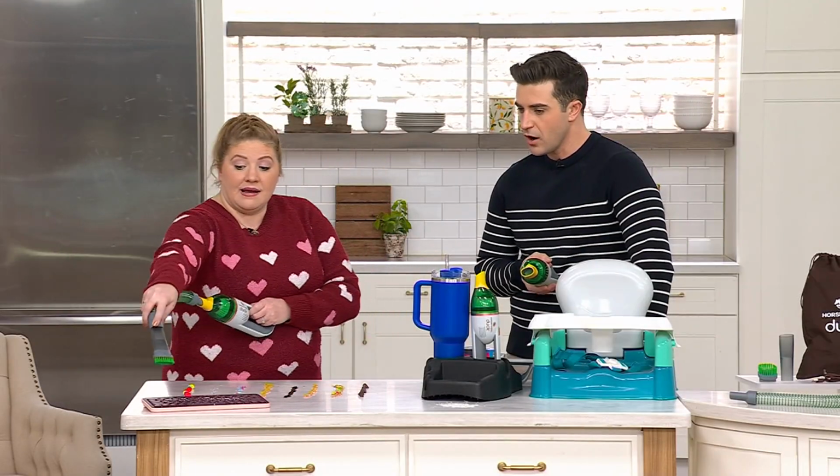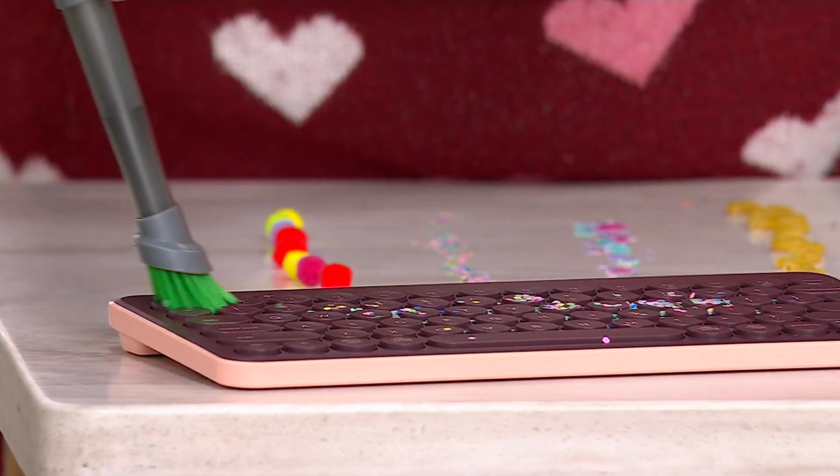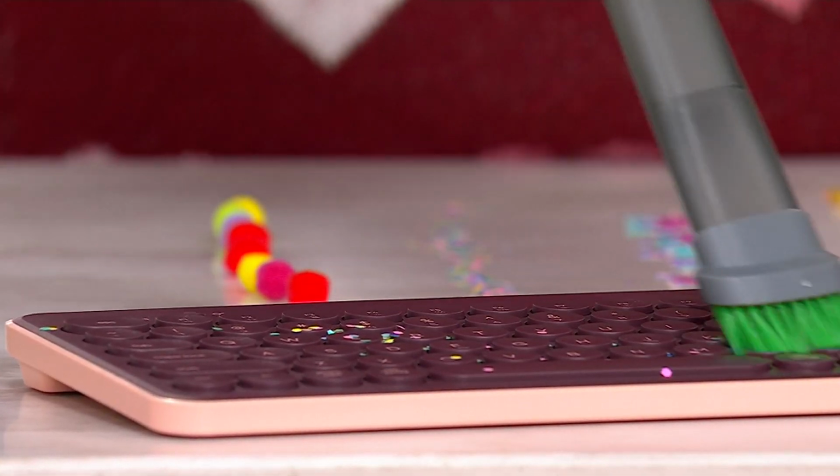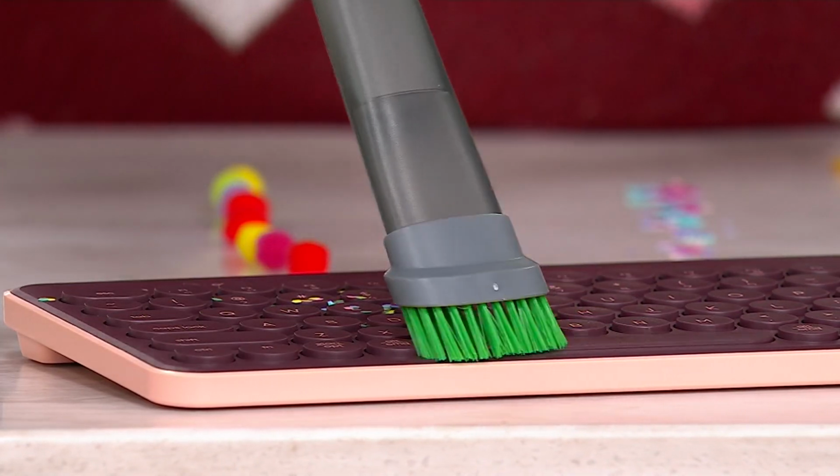So I'm going to use the brush just to get my keyboard cleaned off, right? Glitter on the keyboard. So whether it's dust or it's a little bit of extra sparkle, because I'm Megan Elizabeth and I like to leave a little bit of sparkle wherever I go. We just get glitter in there.